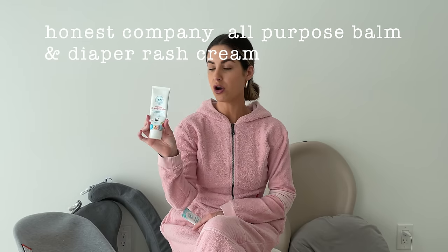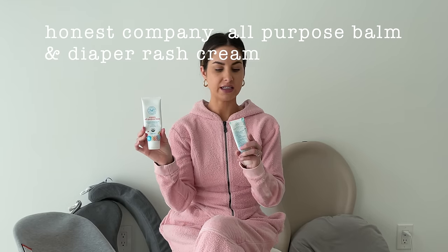Okay, so the next products are from Honest Company. This is the Organic All-Purpose Balm. And then this one is the Honest Diaper Rash Cream.